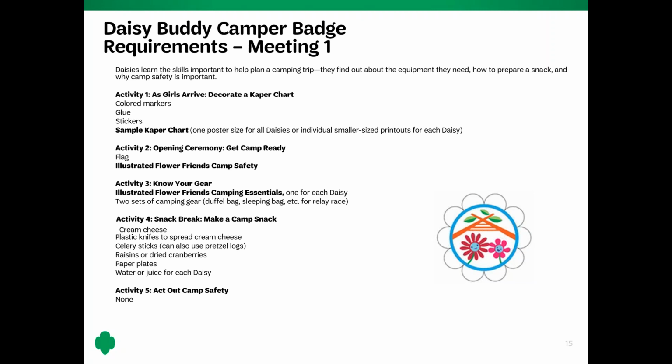The opening ceremony, after the flag, the girls start talking about camp safety with one of the meeting aides. And then they'll start to think about their camping gear and what they might pack. They'll take a snack break and make a camp snack. And then they'll act out different areas of camp safety.